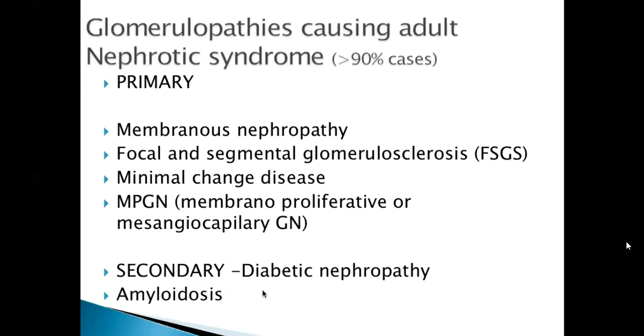So now we come to the proper glomerulopathies causing adult nephrotic syndrome. At the end of the lecture, you will have to answer a few questions. These are the renal diseases which present as adult nephrotic syndrome. So if somebody asks this question, please give the appropriate answer without listing many glomerular diseases that you know.